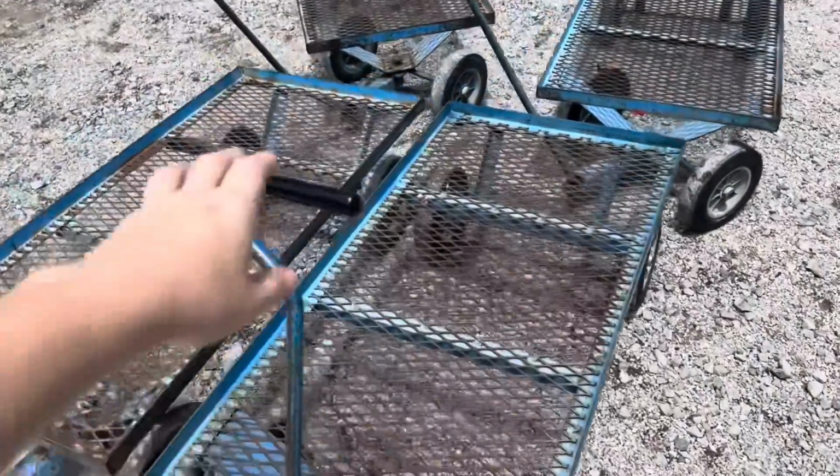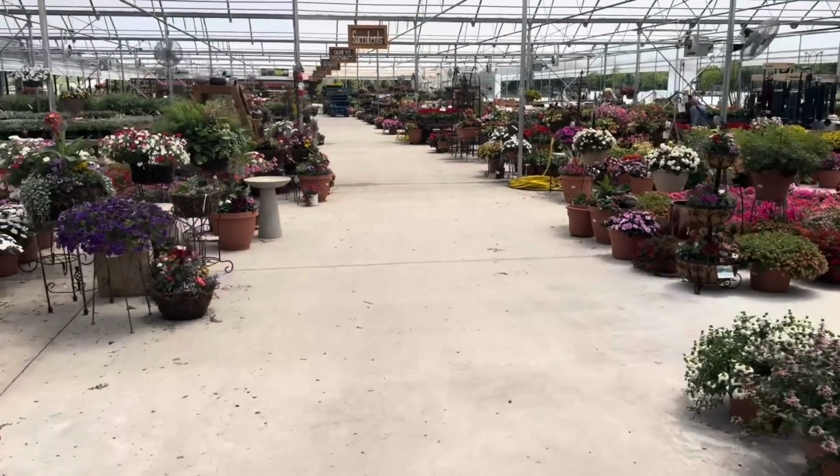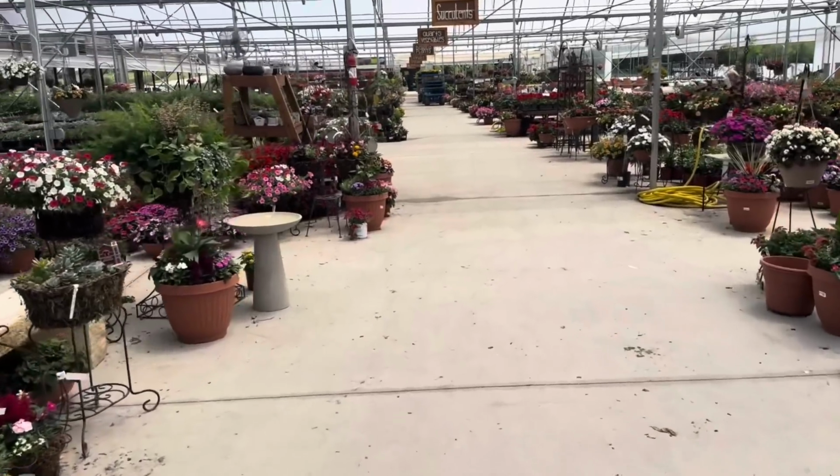Okay, we're going to grab a cart because I do need to get a few things. Now, I'm not actually getting any perennials today. Basically, I want to go through the perennials so that they're in the back of my mind.